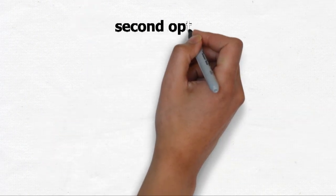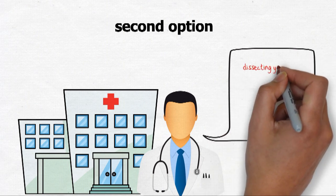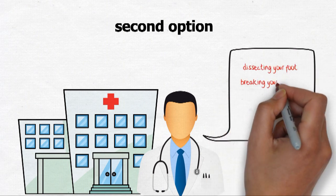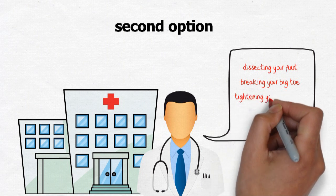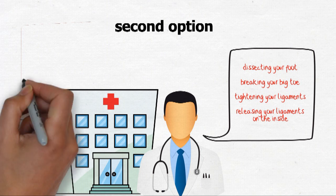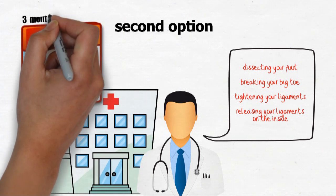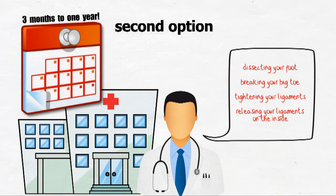The second option is to have a bunionectomy or bunion surgery. Surgery involves dissecting your foot, breaking your big toe, tightening your ligaments on the outside of the toe, and releasing your ligaments on the inside. This process requires months of healing and rehabilitation. It can take anywhere between 3 months to a year in order to heal entirely.